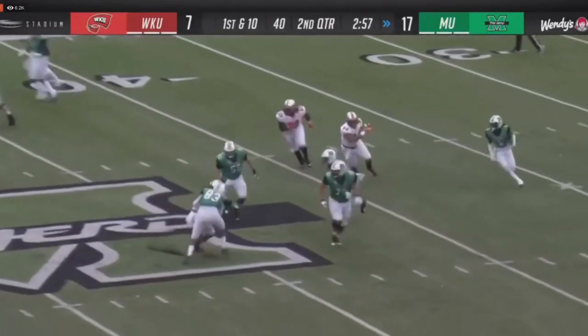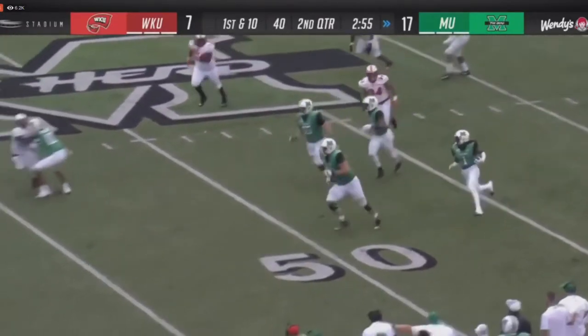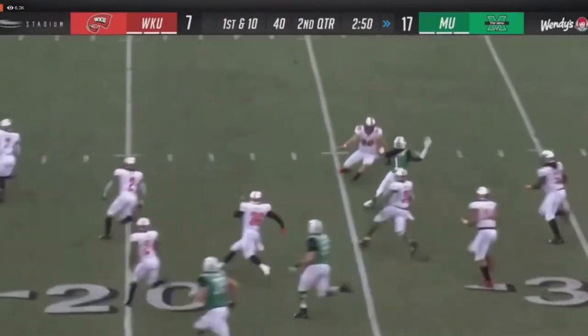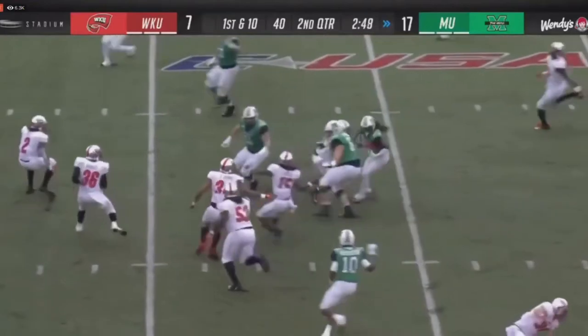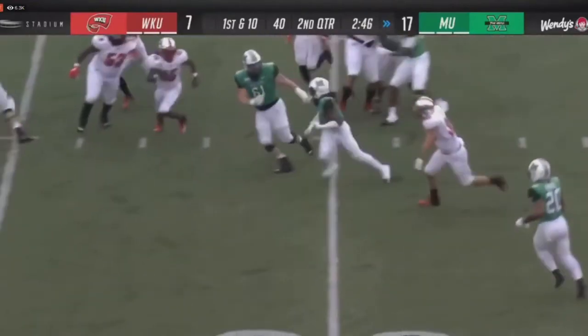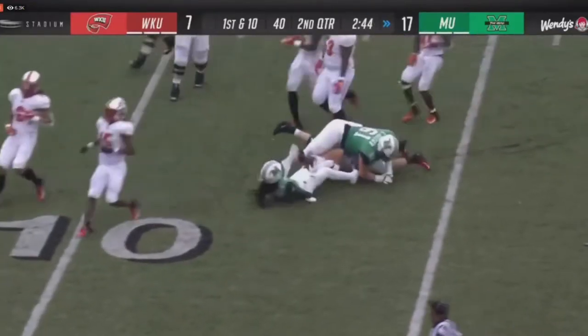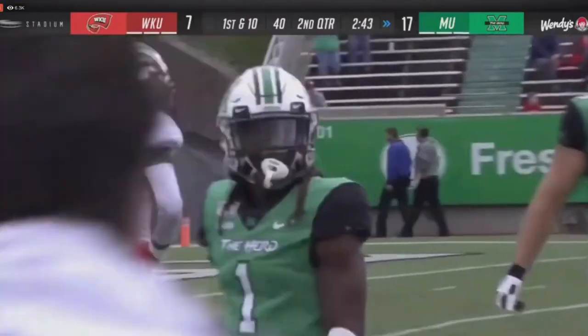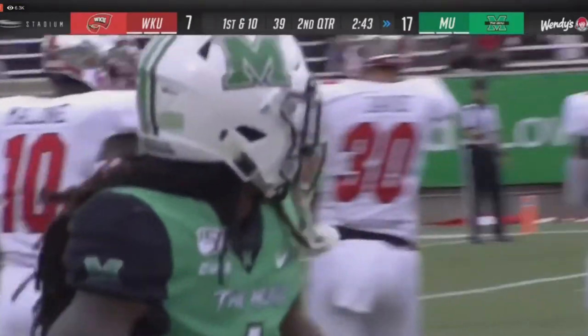And here's some more misdirection. Willie Johnson on the reverse. Has a bunch of blockers out front. He'll outrun them. And he may outrun everybody. Cutting back this way. And taken down from behind inside the 15-yard line. The spark plug, Willie Johnson.